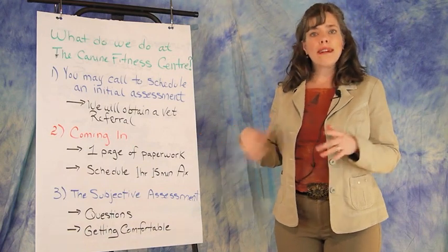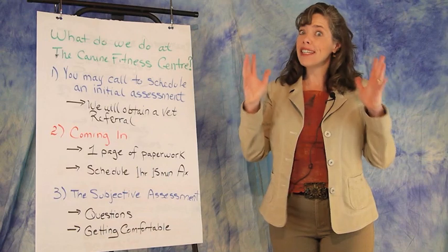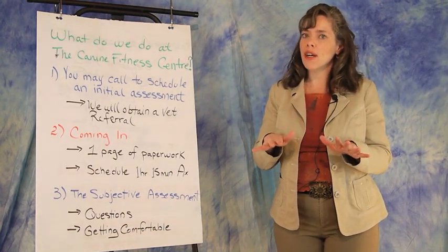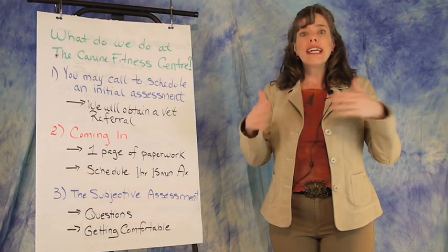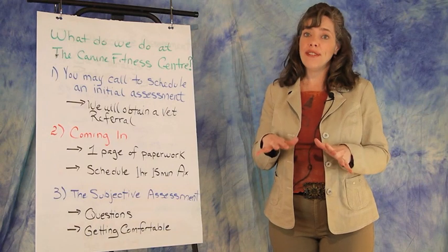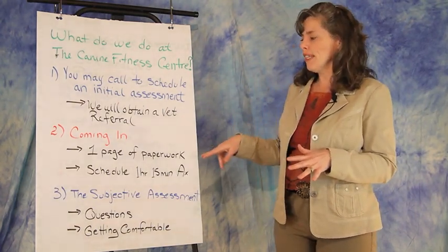But just so that you're aware that if you have a very anxious dog or a very exuberant dog, or even perhaps if you have a dog that doesn't like other dogs, it's perfectly okay if you wanted to leave your dog in your vehicle, come in, fill out the paperwork before going out and getting him or her. That's totally fine with us. So just to be aware that you will have some paperwork to fill out.